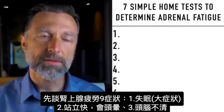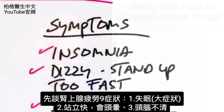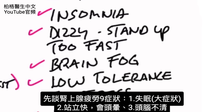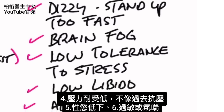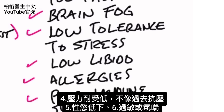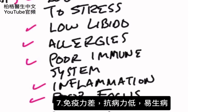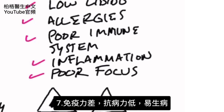And so first, let's just mention the symptoms with adrenal fatigue, okay? You have insomnia, that's a big one. You have dizziness when you stand up too fast. You have brain fog. You have low tolerance to stress. You cannot tolerate stress as well as you used to. You might have low libido. You may have allergies or asthma. Your immune system is poor. You may get sick easily because your resistance is on the low side.